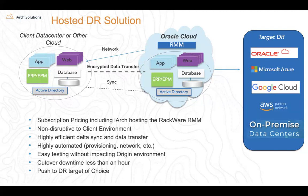Highly automated. So when we're ready to provision these to a target DR environment, whether that's another on-premise data center or somewhere in a cloud, it goes out and builds all of the networking, provisioning, et cetera, that's needed to stand up these hosts and fail over to your DR environment. Cutover times are usually less than an hour. And again, you can push anywhere you want. It's a subscription package that we set up with you once we've determined your workloads, and then you can sleep safe knowing that you can move these to the target of your choice.